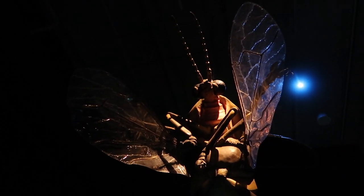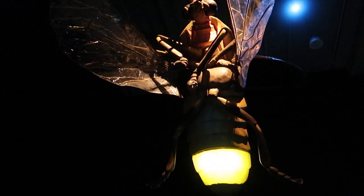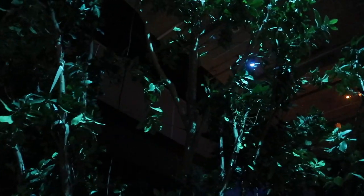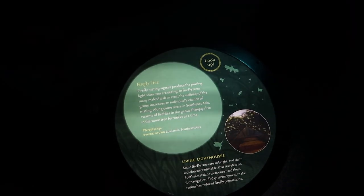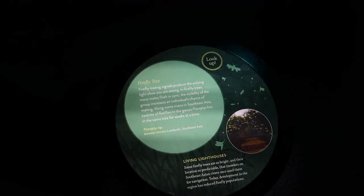This model is 210 times the size of a firefly. This is a tree designed to emulate a tree filled with fireflies using their Morse code to talk to each other and to mate, because that's what it's all about for fireflies. Firefly mating signals produce the pulsing light show you are seeing. In firefly trees, many males flash in sync. The whole group flashing together increases all of their chances of mating. Teamwork, bros. Teamwork.